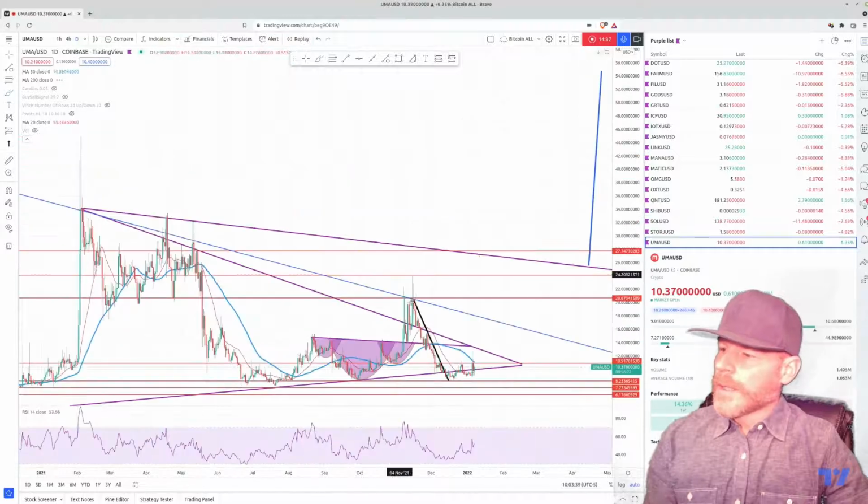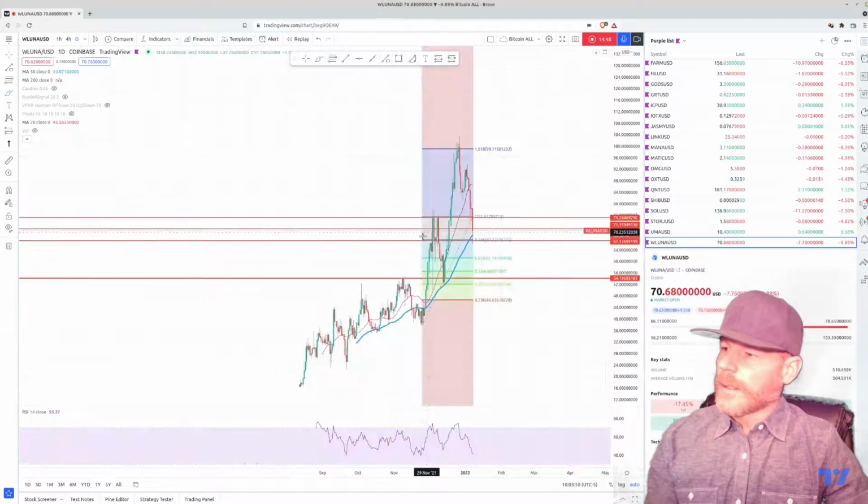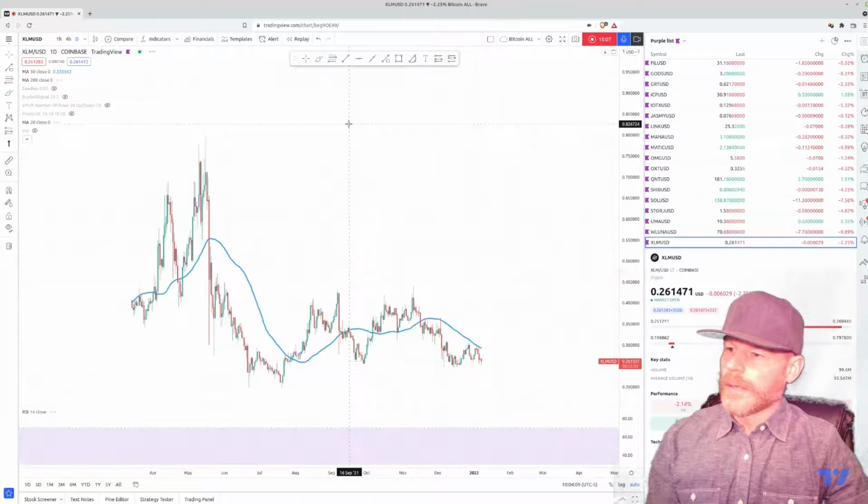All right, UMA coming back into the triangle, a good sign. However, we do have a lot of resistance here with the 50-day and the 200-day crossing, but that's a good one as well. Wrapped Luna, I'm very interested in this, and we have come back down to my entry target here. I like this price anywhere between this trend line and this trend line, which is $67 to $71. You can dollar cost average in and feel safe. We are going to the moon on that one.